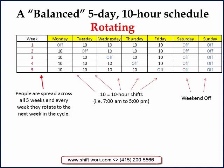So let's suppose that we were one of these people. Let's be the butcher. We start off in week 1. Our schedule is going to look like this over a 5-week period. We're going to take off Monday and then work Tuesday, Wednesday, Thursday, Friday. Then we're going to take off Saturday and Sunday, go down to week 2. We work Monday, we're off Tuesday, then we work Wednesday, Thursday, Friday, we're off Saturday and Sunday, we rotate down to week 3. We work Monday and Tuesday, off Wednesday, we work Thursday and Friday, off Saturday and Sunday, rotate down to week 4. We work Monday, Tuesday, Wednesday, we're off Thursday, we work Friday, and then we're off on Saturday and Sunday. Then we go to week 5.